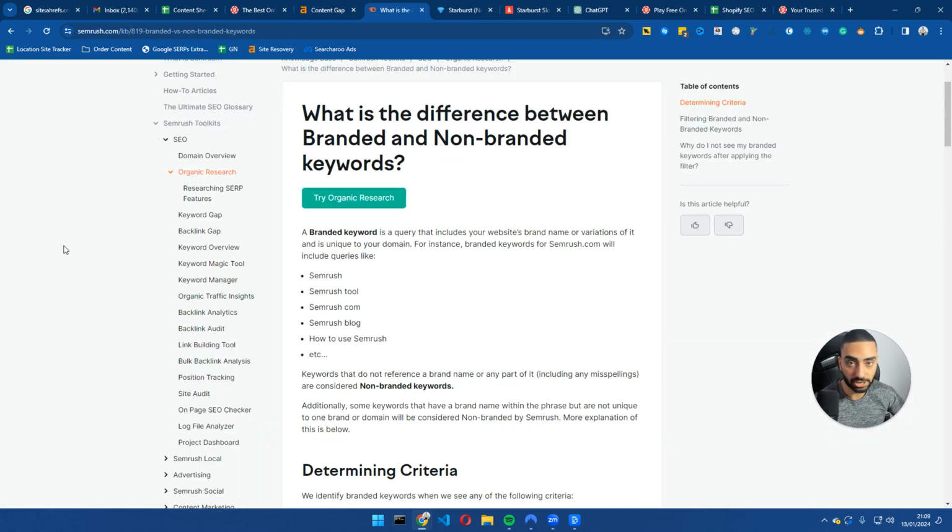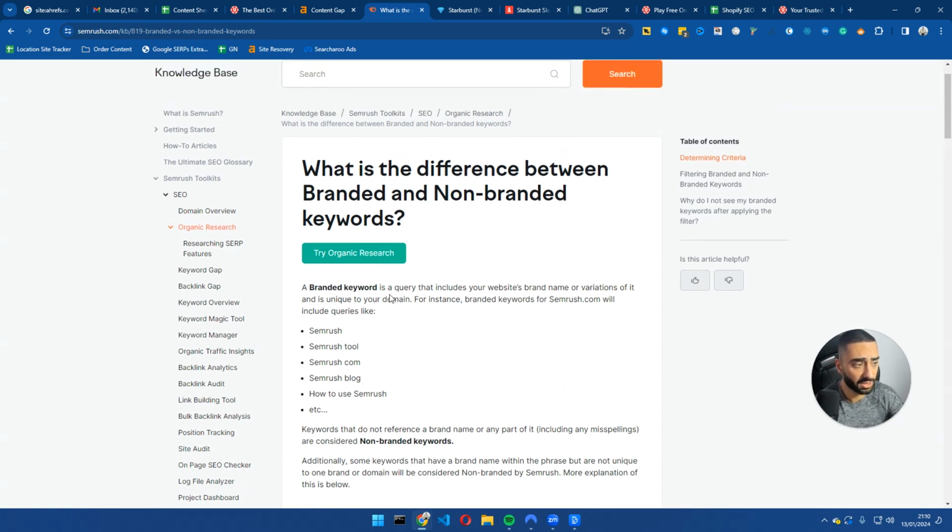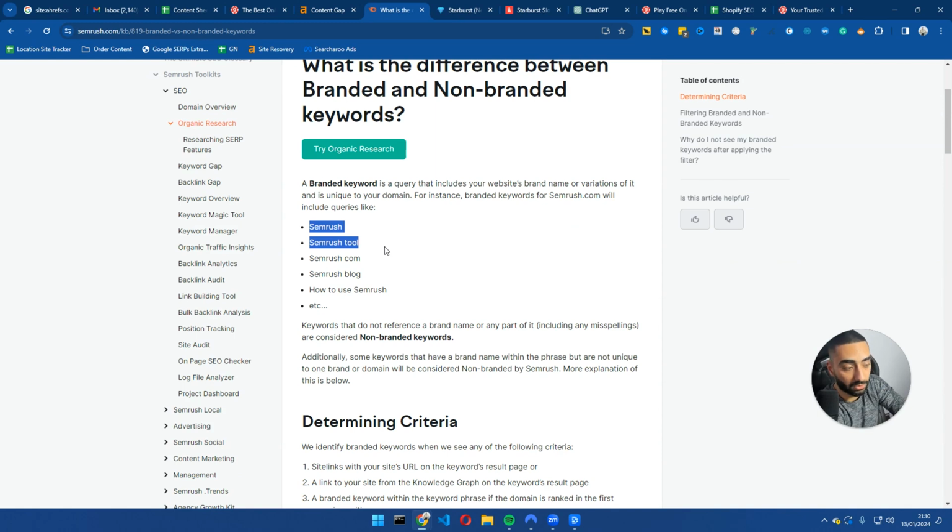The next step was to actually build a load of branded links, and as we can see here, I've just pulled up the SEMrush branded versus non-branded article. So for the first 45 backlinks, what we actually focused on were a lot of branded links. So for example, if we were building links to semrush.com, we would do SEMrush, SEMrush tool, SEMrush space com, SEMrush blog, how to use SEMrush.